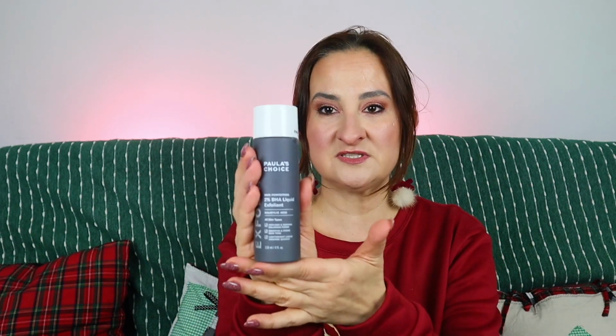So this is 118 mils. And by the way, this is a really good product. Even though I have dry skin, I still use it on my T-zone, to clear my pores sometimes. But I guess if you have oily skin, you'll probably enjoy this even more.